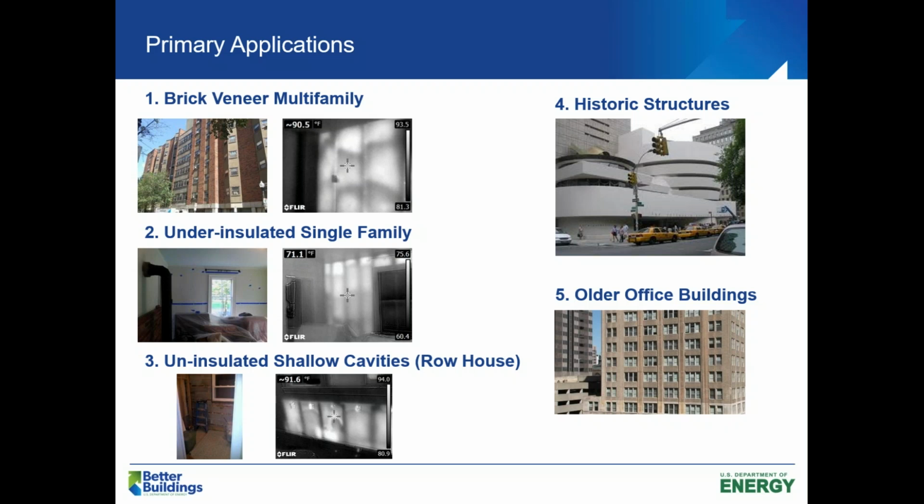Under-insulated single-family homes, of course, are where we started and are a great opportunity. Uninsulated shallow cavities, as you would have in, say, a row house, where the cavity is just about an inch deep, would be ideal. Historic buildings. You see a picture of the Guggenheim Museum. That building was actually insulated with a similar process where they injected foam.